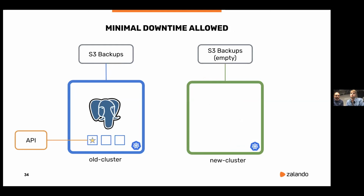So what to do when only minimal downtime is allowed? It means that the system is more critical and more write intense. We have the same picture. We have two Kubernetes clusters. We have the database deployed in the old one. We have the API endpoint pointing to the old database.